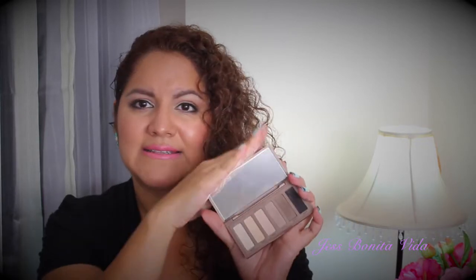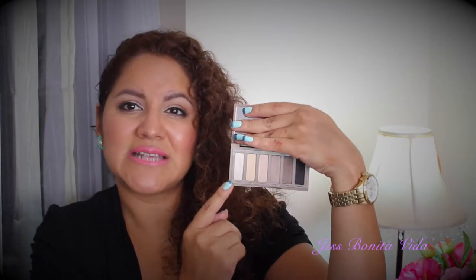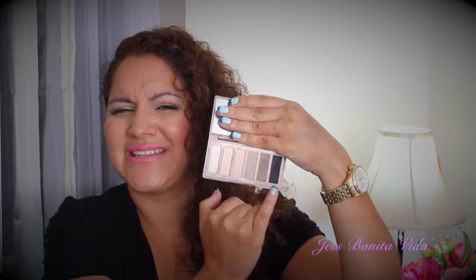It comes with a really nice size mirror, and also has 6 shadows. Most of them are matte except the first one, which is not shimmer, it's got a bit of a satin finish to it, so it can be a really nice highlighter. You can just add that to open the eye a little bit more. It's got a nice matte black, which you can use as an eyeliner, and then you can do a really smoky eye, really neutral eye.